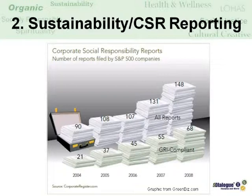The second best practice in sustainability communications that we've identified, in addition to stakeholder engagement, is the CSR report. As you can see from the slide, a significant and growing percentage of the S&P 500 companies have filed CSR reports in the last few years. That upward trend has continued right through into 2010. The statistic on the screen shows roughly a third, or just over a third, in 2008.